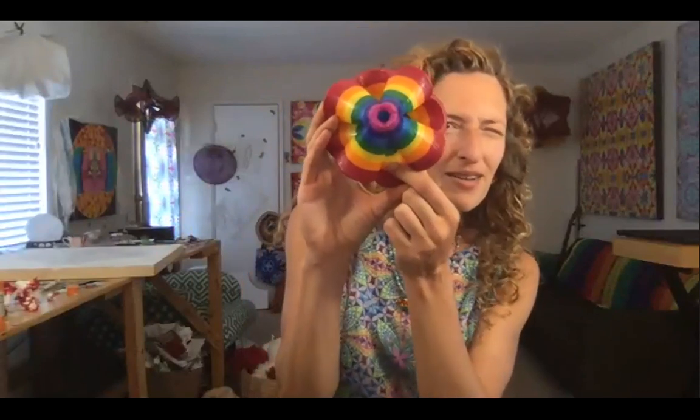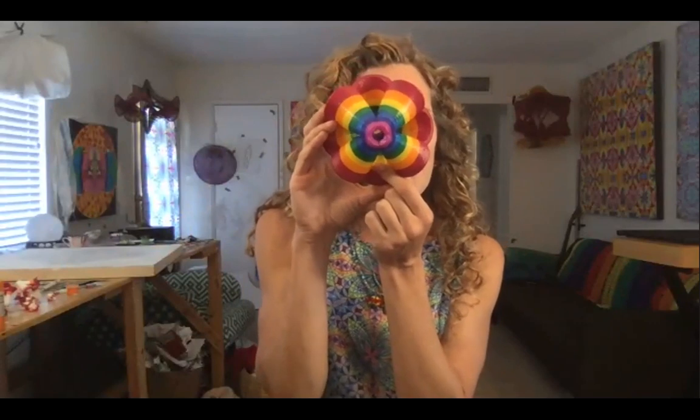So let's use the camera here. Let's pretend, look, I'm looking down the road of time. Can you see me? Oh my God, I'm looking down the road of time. I want you to aim for violet. And what does this mean?